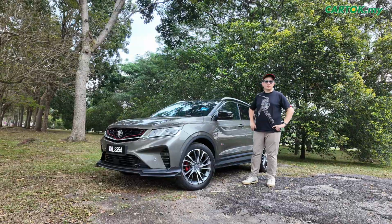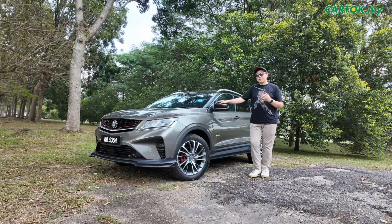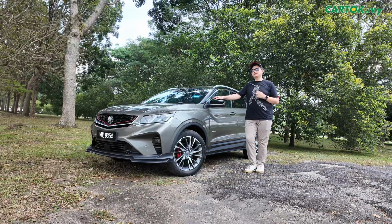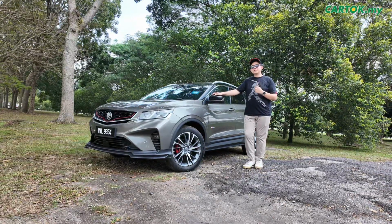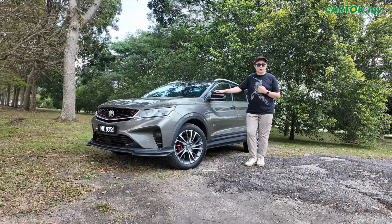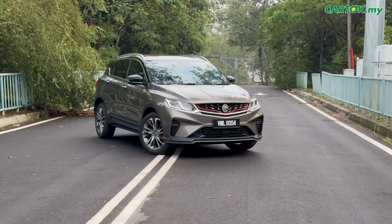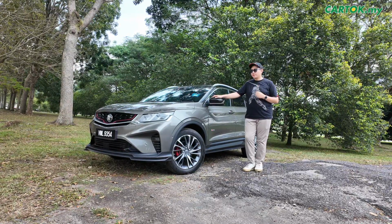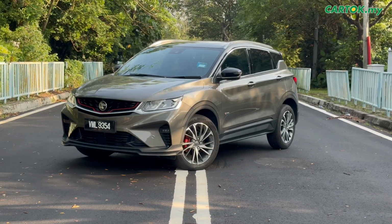So only time will tell if Proton X50 remains the most favorite Malaysian B segment SUV. At this moment, after I test drove this, I do feel that it still has some substance remaining in it, which ensures it's relevant in the Malaysian automotive scene. So is this car for you? If you are looking for something practical, if you are looking for something slightly fun to drive, I don't see a reason why you would say no to a Proton X50.